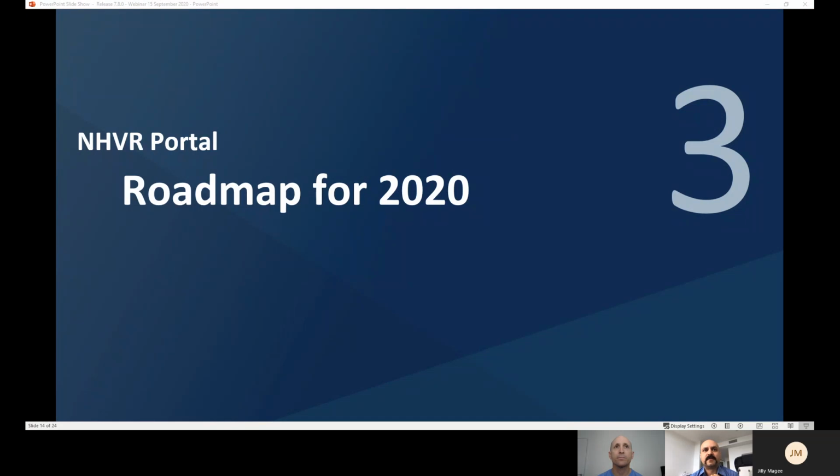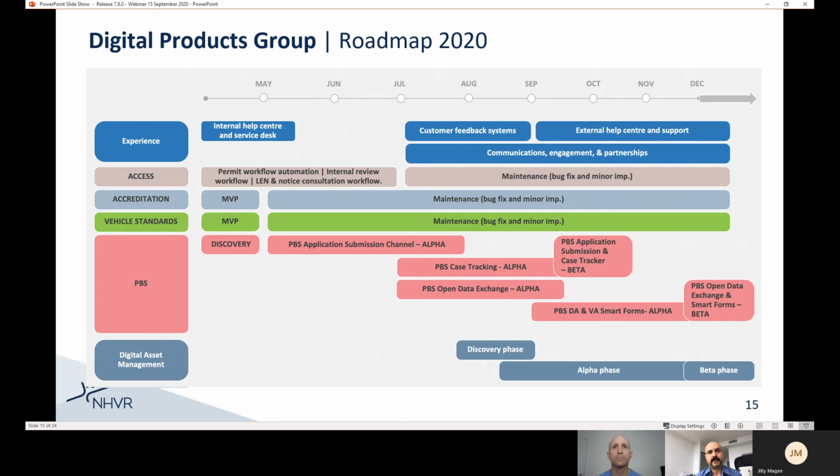Let's switch back to the slides. And the final thing is the roadmap for 2020. So as you can see, we've started to progress work on PBS. We're now in the build phase for the tranche 1 functionality, which is the case tracker and the application submission Dropbox, we're calling it, which will provide the first online submission channel for PBS applications and the ability to track those cases through to completion.